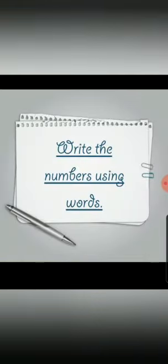Now, when you have finished writing the numbers using numerals, I want you to have a go at writing the numbers 0 to 100 using words. It's very important that we can write our numbers using numerals and words. And again, if you get stuck, go back to the big number song and check it on there. Okay, lovelies, well done.